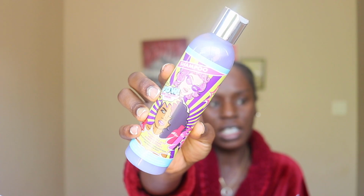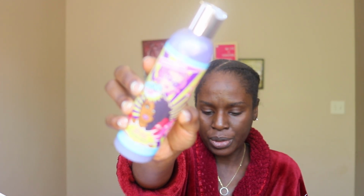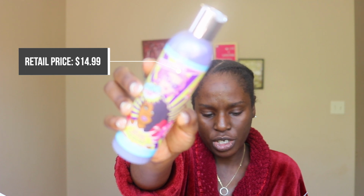Anyways, this box has a couple of products in it. I'm just gonna show you what I'm gonna be using for my wash day today. So I'm gonna go through all six briefly. I think it was maybe $30 in total plus shipping. This is the Main Choice shampoo. It's the Main Choice Power Shampoo.